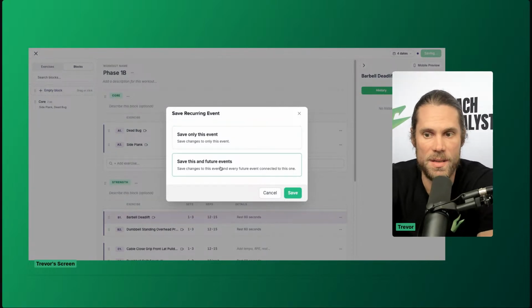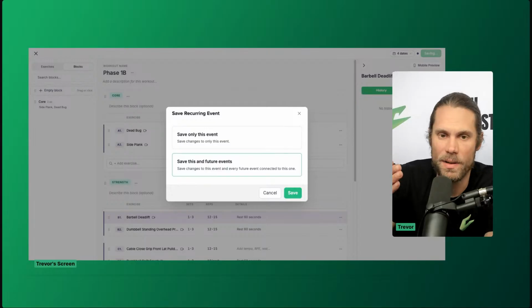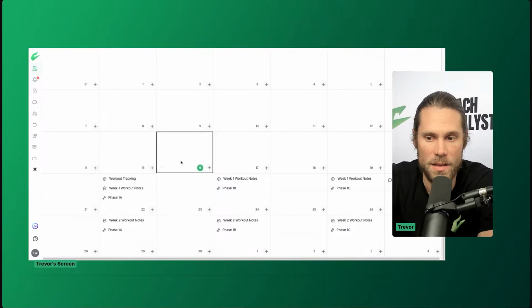Only this event, or this event and forward, right? I want to change this event and forward because I don't want to have to go and do every single workout and make all the changes. So I'm going to save this and future events. I'm going to come in here and hit save. And that's going to change all 4.